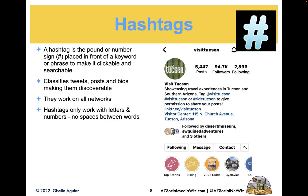Hashtags only work with letters and numbers, no spaces between words, and you can't do numbers by themselves either. You can't do hashtag 2022 by itself; it won't work. If you have two words, you've got to put them together, otherwise it doesn't work. As soon as you put a space or a symbol in there, like the ampersand or any other symbol, it breaks up the hashtag. It ends the hashtag.